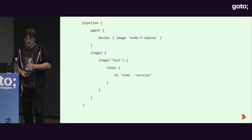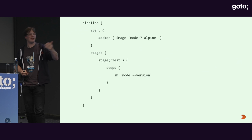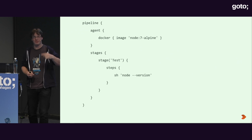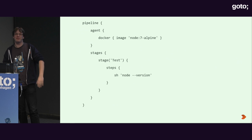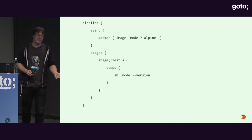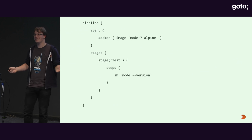But typically, this is also a nice example of an ephemeral image. We spin up a node 7 image, and then we throw it away. And the next run, we spin up a new image, and we throw it away again. This might not always be what you want. Node, and especially Maven, they're well known for downloading half the internet when they're building.